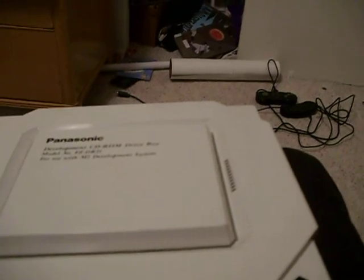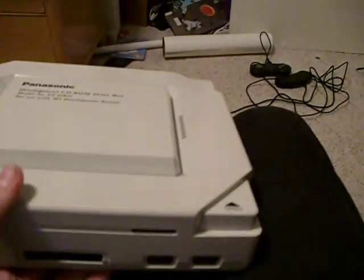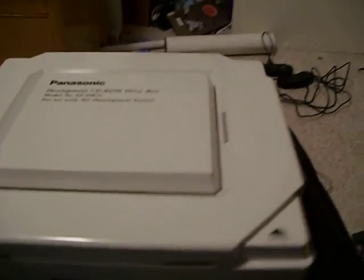Very cool system. I have a controller for it, but since I grabbed this at the last minute from my grandparents' house, I don't have a controller with me, so I'll make a separate video for that.